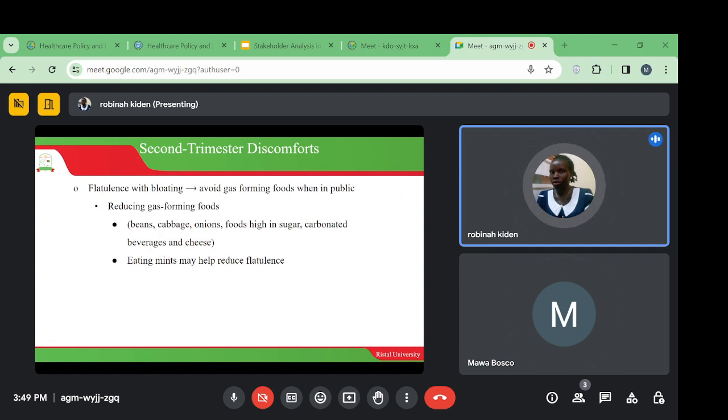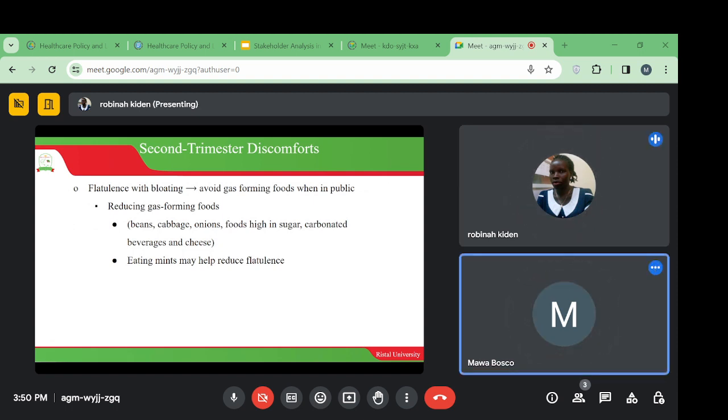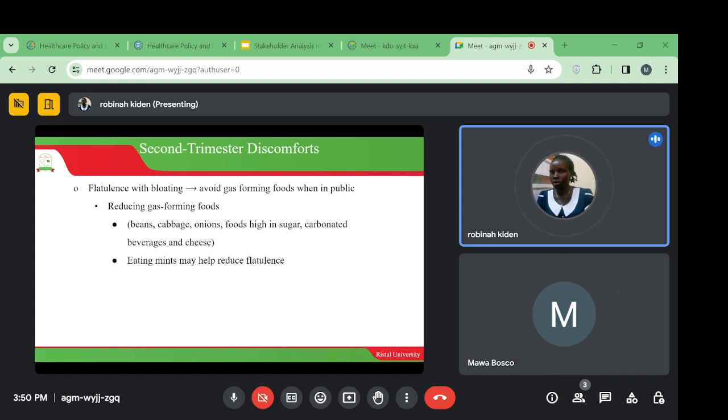Flatulence with bloating. If the woman is facing this challenge of flatulence with bloating, we encourage her to avoid gas-forming foods when in public. Reduce gas-forming foods such as beans, cabbage, onions, foods high in sugar, carbonated beverages, and cheese. Then we encourage her to eat slowly, which may help reduce flatulence.